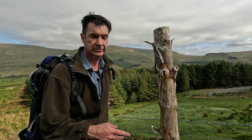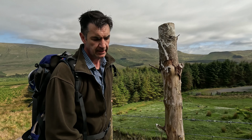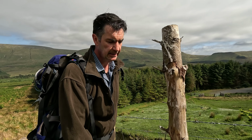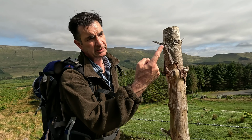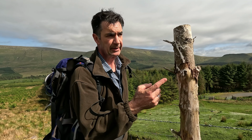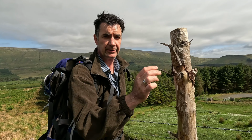Okay folks, just an observation. This post was an old tree line and the farmer has made a fence here alongside. But you'll notice on the post there's a lot of white bird poop. And there's great evidence of it here in the ground. Typically this area is a perch point for the likes of a big hawk like a buzzard.